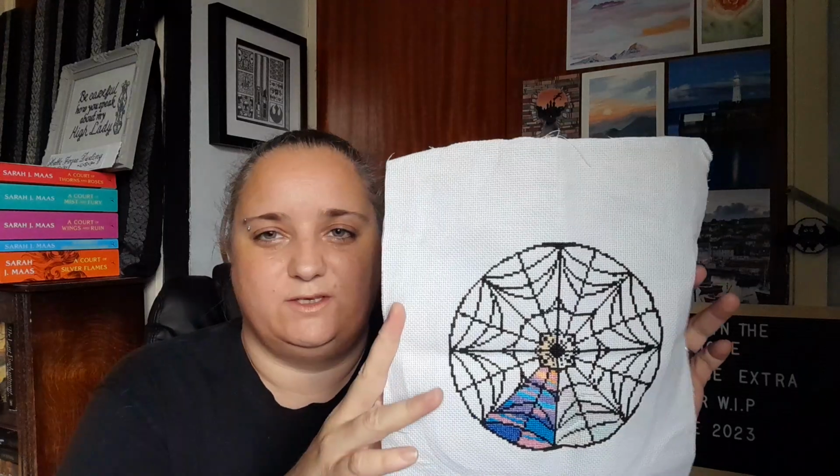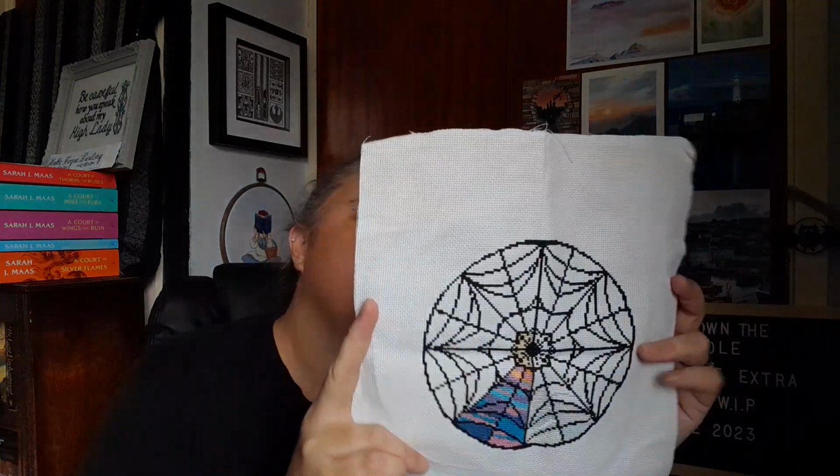I have two left. I will show you this one. This is from the Spicy Stitcher, Lynn. She gifted me this chart. It is Wednesday's window, and I went hard on this as soon as I got it. I got all the black outlining done, and then all I've got to do is the colouring in. I got distracted by a design I wanted to do, and I haven't picked it up since.